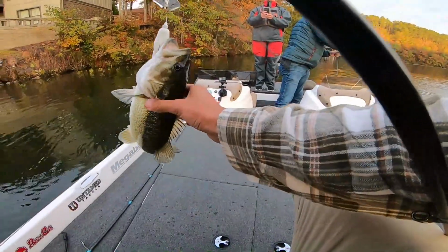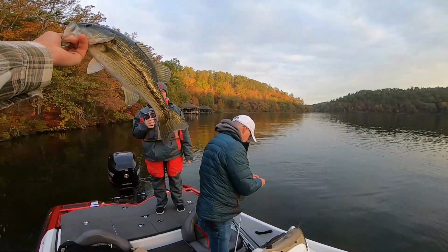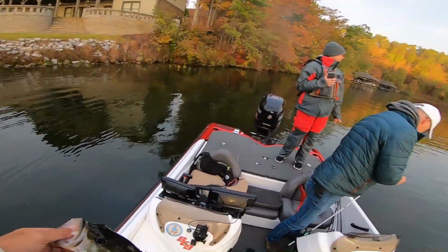Mom just saw these fish busting behind us and I knew I had to get on them. What do you think of that? Nice. That's a cool thing down here this time of year. They start busting on shad like that, so you can get little opportunities. You got to be quick though.